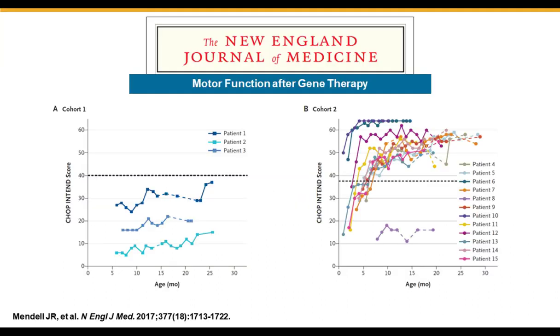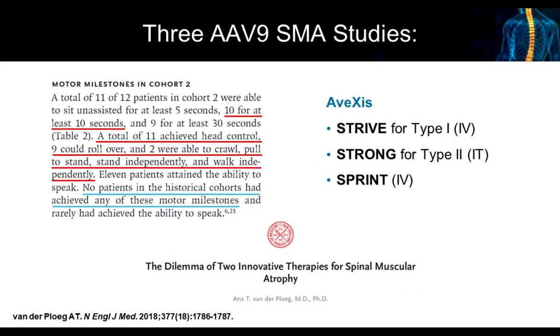And the results have been very, very positive in the sense that infants who received the higher dose in cohort 2 seem to acquire motor functions, reflected in the CHOP-INTEND scores. You can see that the trajectories are almost all upward, crossing the 40-point line, which is the limit of what babies with SMA type 1 can do. These results, in conjunction with the fact that many of these infants acquired milestones, like, for example, 11 of the 12 patient cohort were able to sit unassisted for at least 5 seconds. And also they achieved head control. 9 could roll over. 2 were able to crawl, pull to stand independently, and walk independently. So these are remarkable results compared to the natural history of SMA type 1.